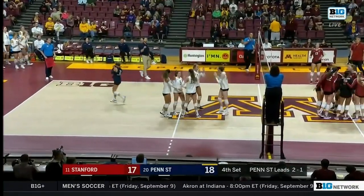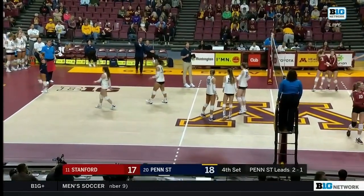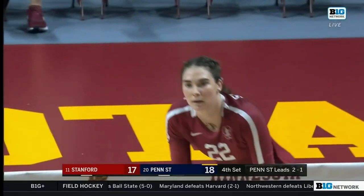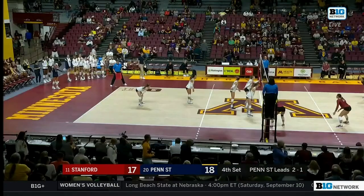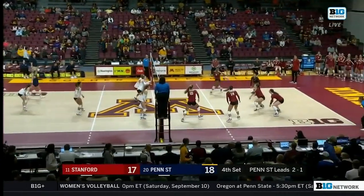They pull ahead in this set. And I'd like to see Stanford use a bit more of their hitters. They're getting really heavy on Katie Baird right now. They are out of system, but I'd like to see them get a few more balls to Kip, because Baird's just taking swing after swing. I think this is the first lead by Penn State in this set.